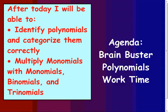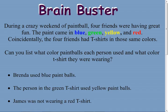screen. So if you go to the next page, it's about the paintballs. We had a crazy weekend of paintball. You guys ever play paintball? Yeah, I don't like it. Anyway, four friends were having great fun. The paint came in blue, green, yellow, and red. Coincidentally, the four friends had T-shirts in the same colors. So, can you list what color paintballs each person used and what color T-shirt they were wearing? It has nothing to do with polynomials. It's just a fun little problem.